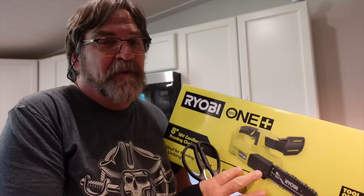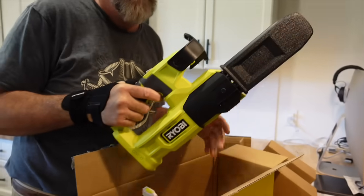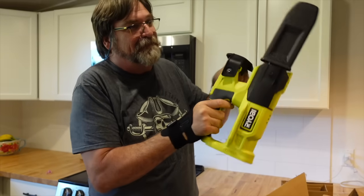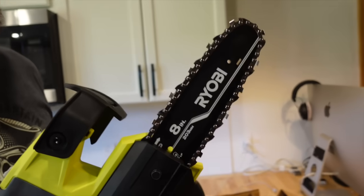It's battery powered, no more need for gasoline. It's not gonna be like the Texas Chainsaw Massacre chainsaw, no, but it will go out and prune small trees. I mean, it's got like an 8-inch blade. We might as well just get out the scissors, babe. It's so tiny. Well, it's the world's tiniest chainsaw.